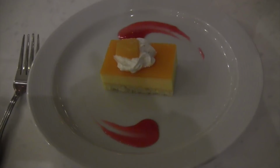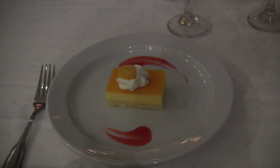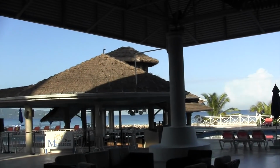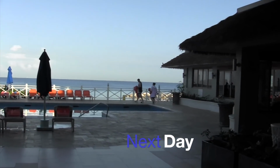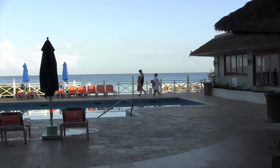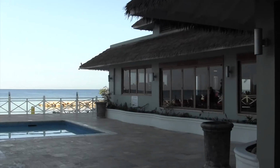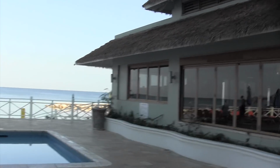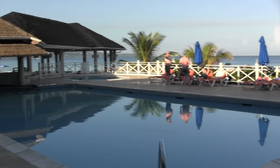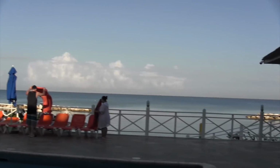And this is dessert, coconut mango. Yummy, looks so good. It's so gorgeous outside. We'll walk around the pool, show you guys. Like, it's so hilly, like a lot of mountains and stuff. It's so beautiful. Walking towards the water. There's a pool out here, a bar, restaurants.